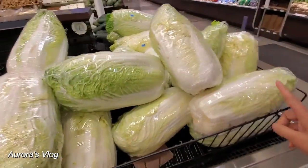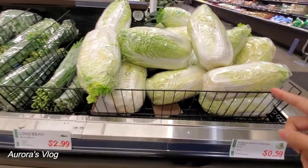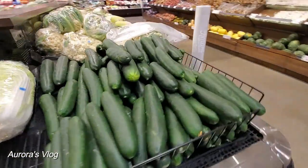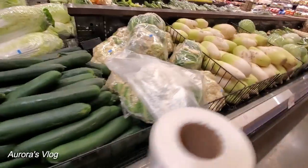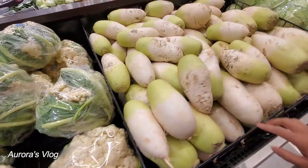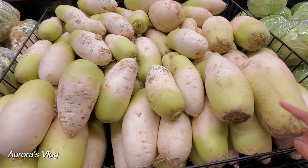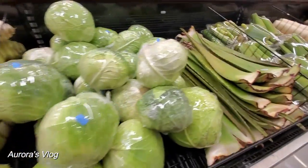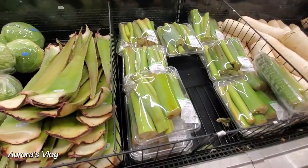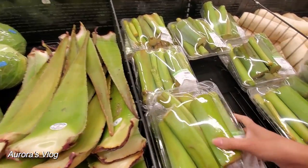Oh, this is very good for kimchi, very big. If I want to make kimchi, this is what I want to get, only 59 cents a pound. Cucumber, 59 cents. Cauliflower, that's a Chinese cauliflower. It's huge. That is a Korean radish. This is also good to mix with kimchi. Cabbage, aloe vera, look at that, $1.49. I didn't know you can eat those. We feed this to pigs.